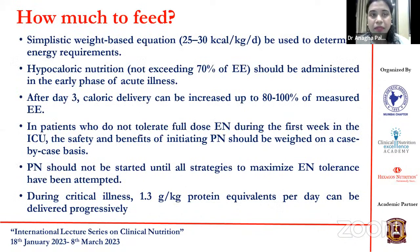How much to feed? Simple, 25 to 30 kilocalories per kg. Of course there is indirect calorimetry, but practically, prediction equations of 25 to 30 kilocalories per kg present body weight can be used. Always start slow. Go into hypocaloric feeds. Do not exceed 70% of energy requirement in the early phase, where the patient is not really that hemodynamically stable, but not very severely critically ill. But after 3 days, you can meet the calorie requirement up to 80 to 100%.